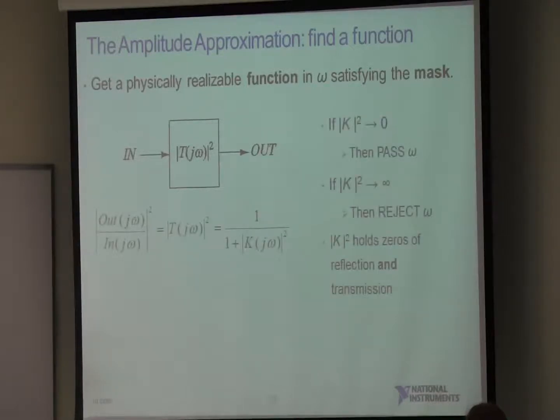But here I want to develop just a tiny bit. What you'll see in every text is something like this. We'll have this k-squared factor in the denominator. This is in every classical filter text. The key point is, as this k-squared factor tends towards 0, the signal goes through. As the k-squared factor gets really large, it doesn't get through, it gets reflected, right? So k-squared holds the zeros of reflection, what bounces back, if you remember the losses, and what goes forward, transmission.